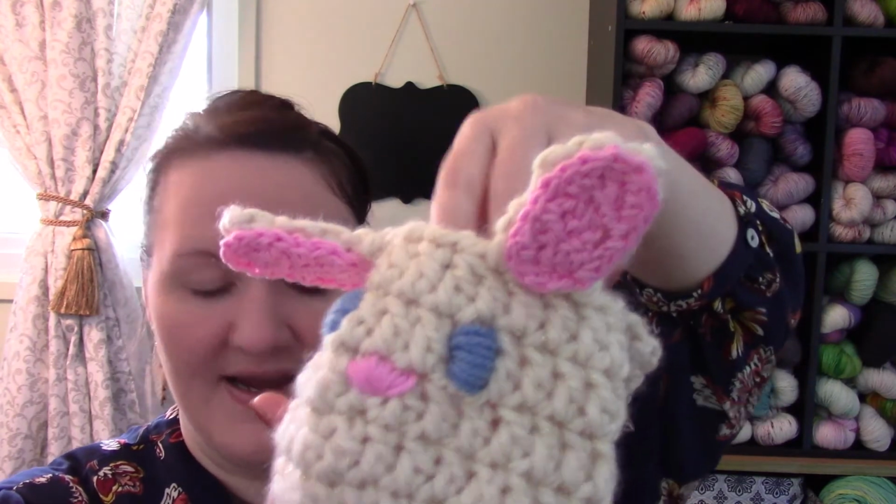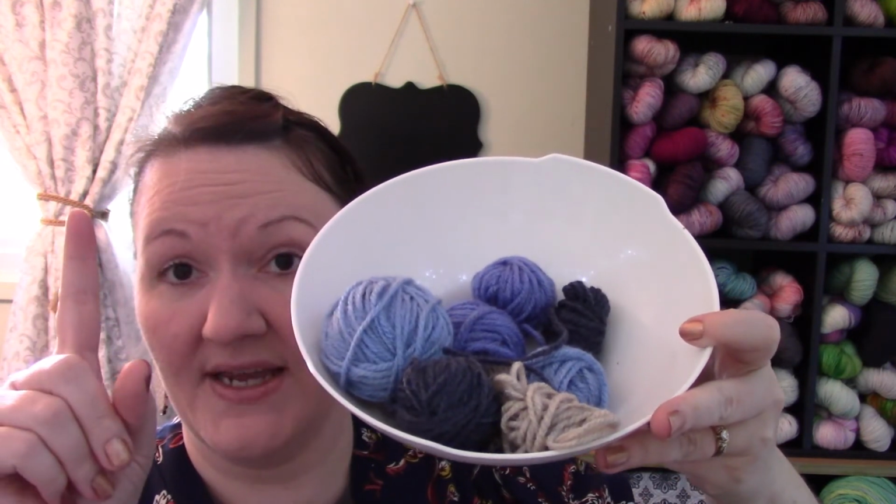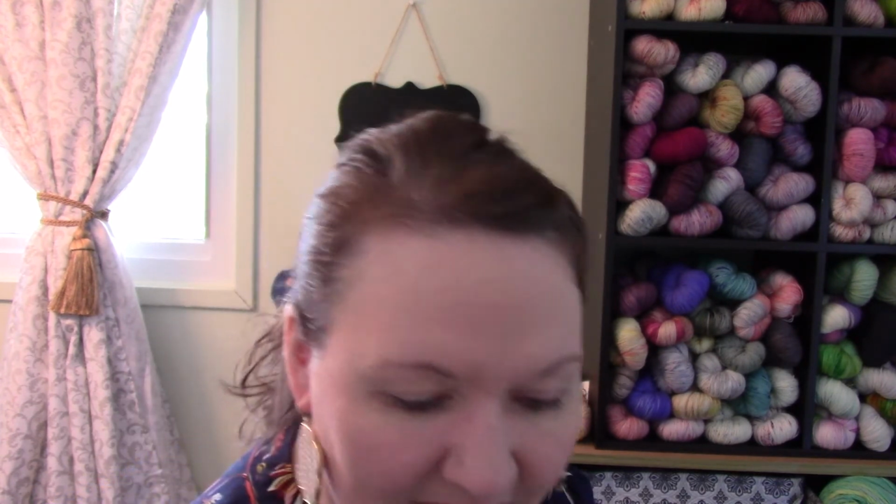For the eyes, I actually had yarn left over from my slippers. I had all this left over from one cake, and I made 2 slippers, okay? And this blue was just perfect for the eyes, so that's what I ended up using. So I didn't have to open another thing of yarn just for doing 4 little bunny eyes. So that was cool. I had a lot of fun. This was a lot of fun.